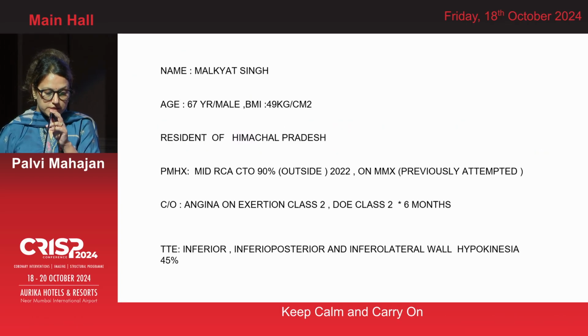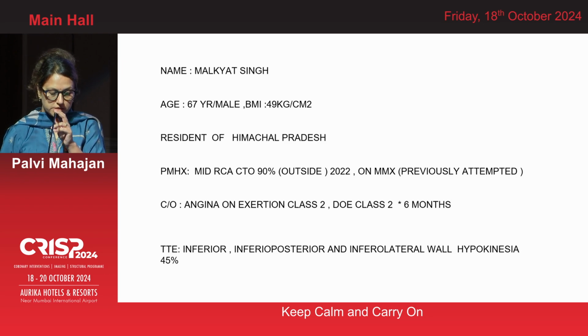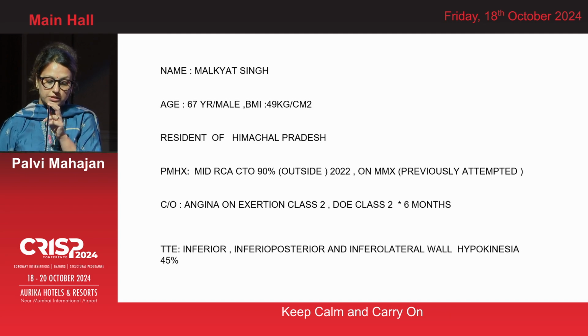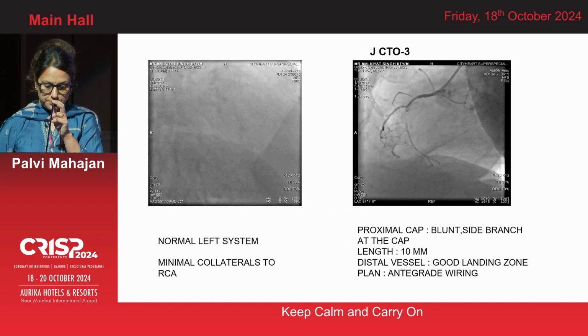I have a case of a 67-year-old morbidly obese male, resident of Himachal Pradesh, with a past medical history of mid-RCA CTO diagnosed outside in 2022, and that was previously attempted plasty, but the patient was on medical management. So he came to me with a complaint of angina on exertion class 2 and dyspnea on exertion class 2 for the last 6 months, and transthoracic echo showed RCA hypokinesia, EF 45%.